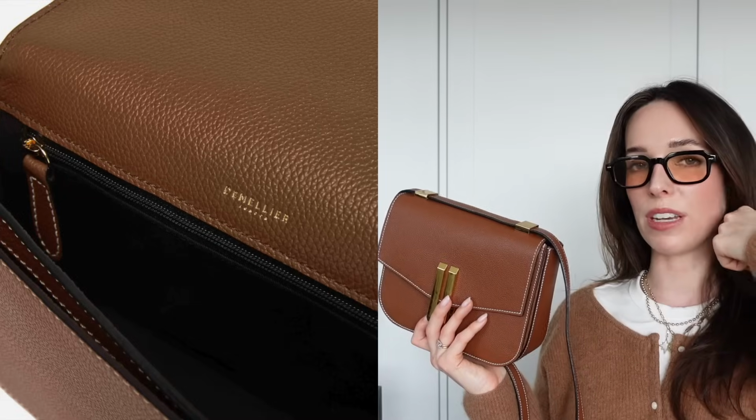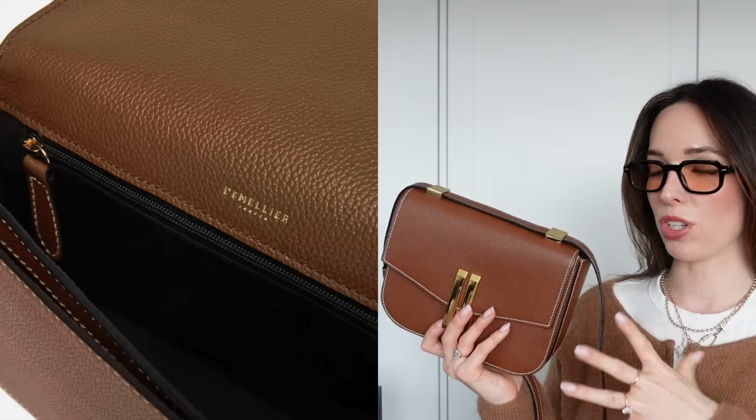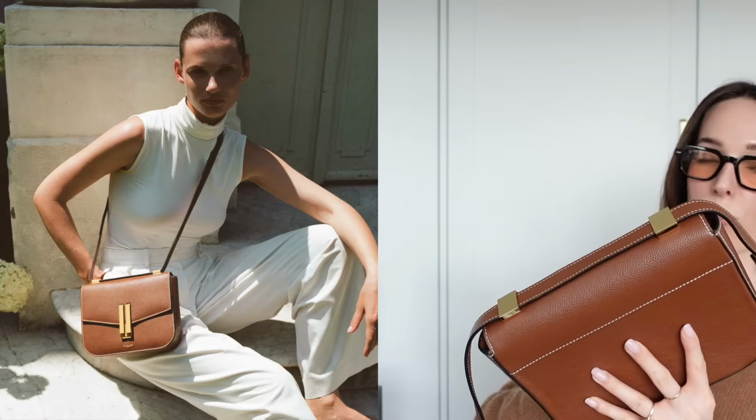You can easily fit your phone, keys, sunglasses. I get a little bit of makeup in here as well. I have done a what fits in this in the review video below, and I think you'll be surprised at how much you can actually fit in here, but it is a great bag.